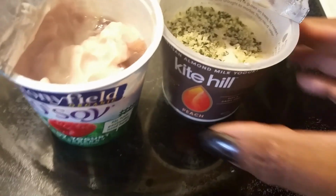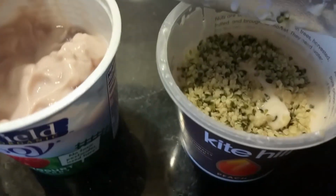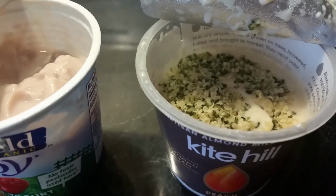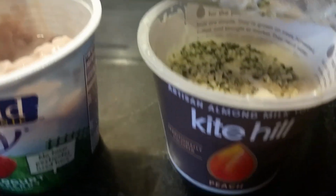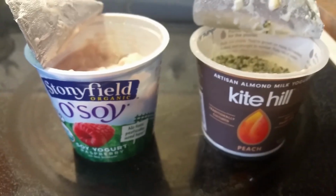But yeah, I tasted this again, and there's just an odd taste to it. I won't buy the Kite Hill again, at least not this flavor. And this flavor doesn't let me feel like I want to buy any of their other flavors. But I hear great things about their cheese, so I'll buy it one day.